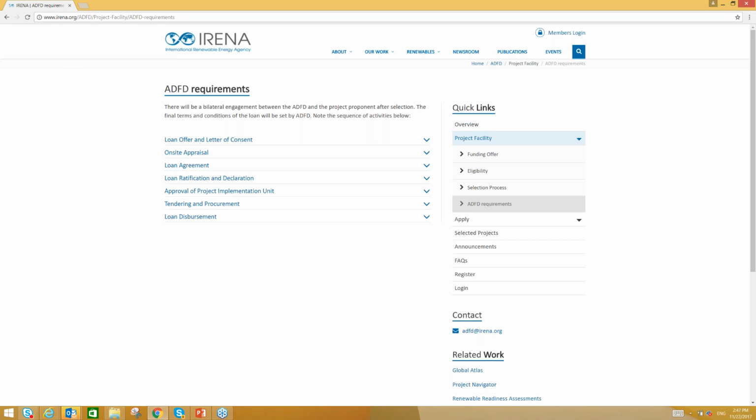There's a question asking, what exactly is the nature of the government partnership required? A joint venture with government, or government issues the license and investment? This is really up to the applicant, what the government partnership approach and structure is. The fundamental requirement is that there needs to be a government guarantee letter, and the Ministry of Finance, in most cases, signs off a guarantee. But it's up to the applicant as to how they structure their project with the government.